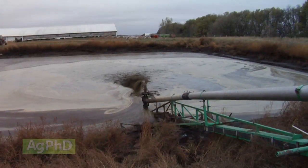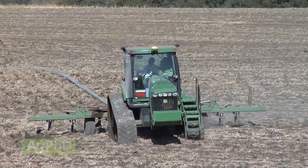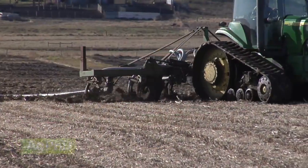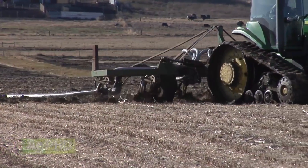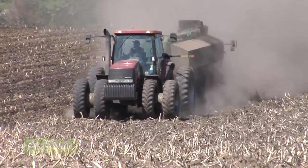On our show today, we're going to talk a little about manure and how best to apply it in the fall or in the spring for that matter, so you get the maximum amount out of it. Fertilizer's expensive, so you want to make sure that any manure you're applying, you're getting every last possible fertility dollar out of it.